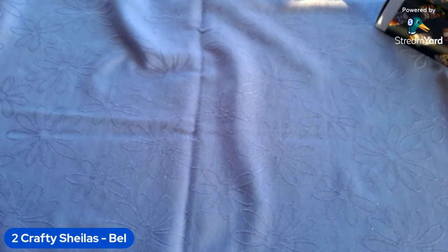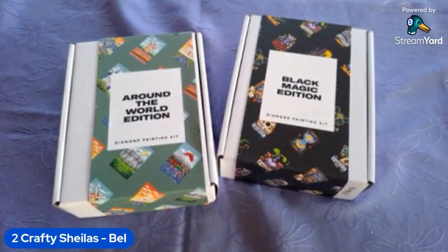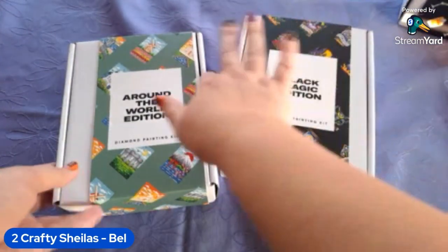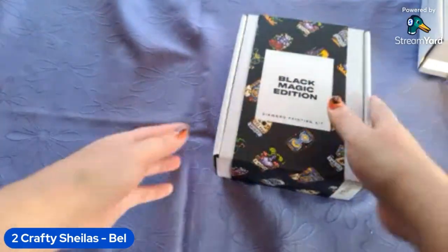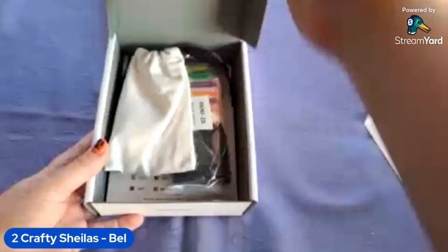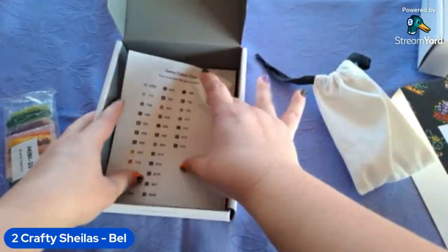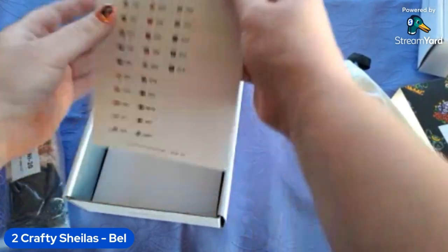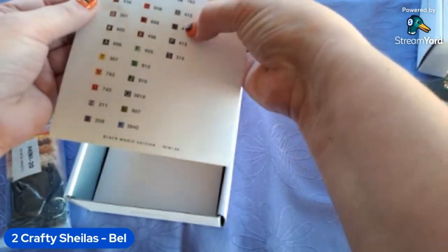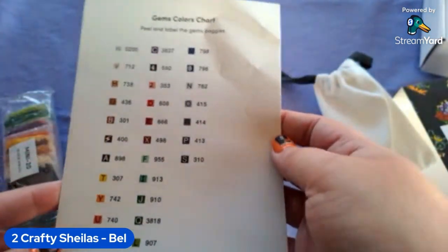Alrighty. We're down to Around the World and Black Magic. Black Magic it is. Toolkit's the same. Oh, we've got slightly more with this one. Okay, come on out. 24, 25, 26, 27, 28, 29, 30, 31 colours in this one. That's what you made up for from the last one.